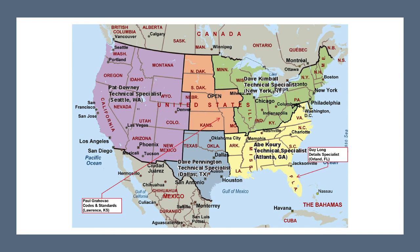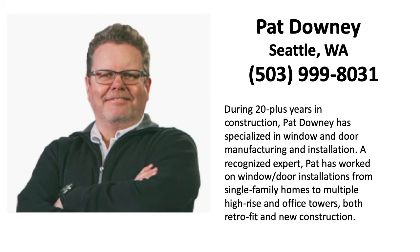From this map, you can see the members that work in each section of the country. Let's get to know these members now. Pat Downey works in the western portion of the United States.